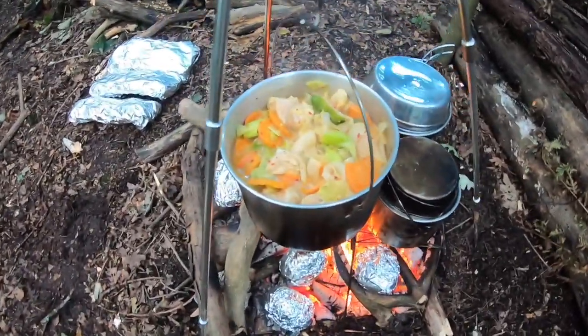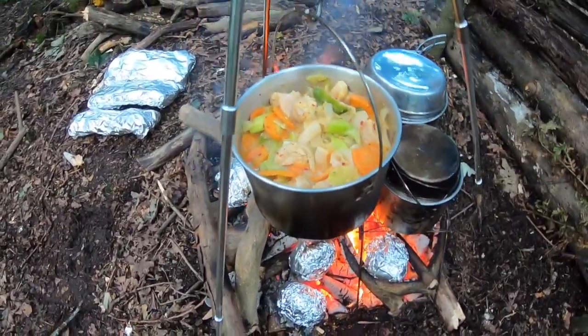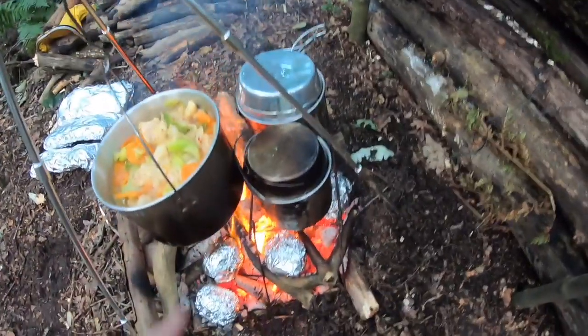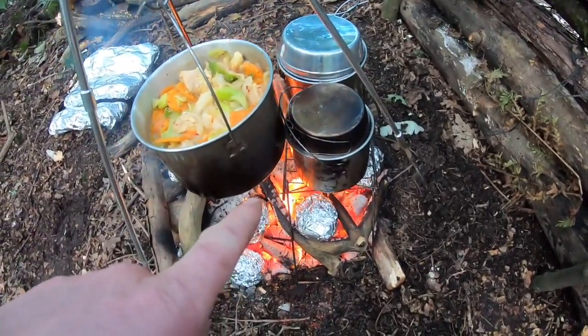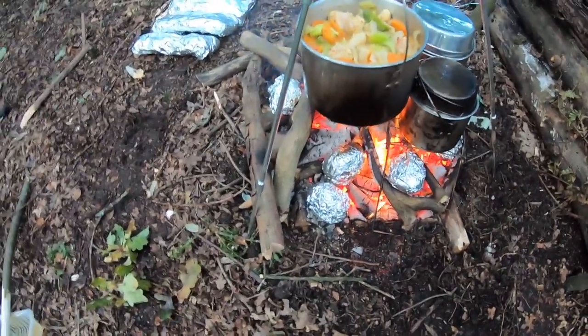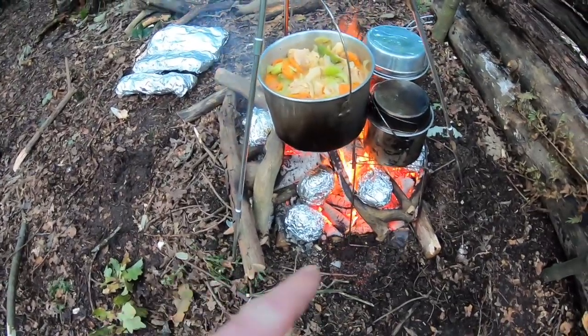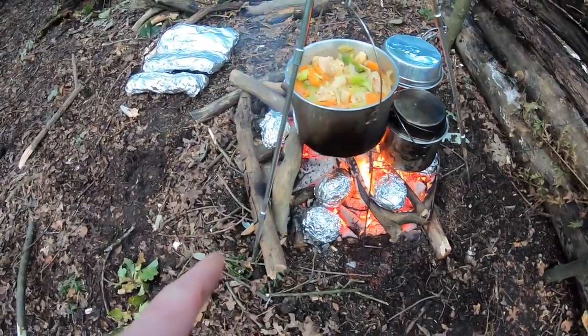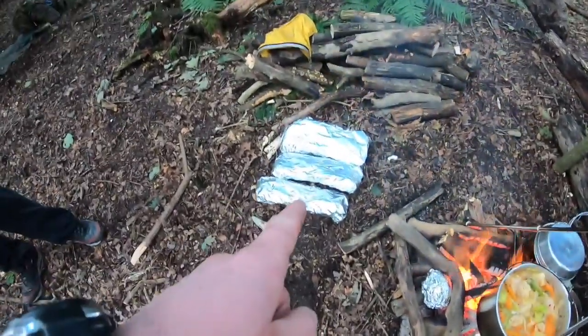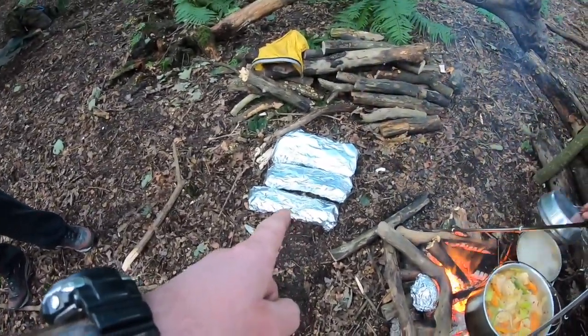Right, well, there's all the veg starting to take shape now. We've got tatties in the other bigger one, and then in the littler one I've put some cabbage in. We've got potatoes in there. What you put on the tatties? Some spices, some garlic and chilli. Some garlic and chilli roast potatoes going on in there. Obviously we'll flip them around now and again. The food parcels are the fish that I wrapped before.